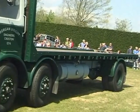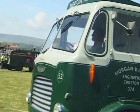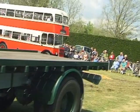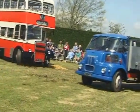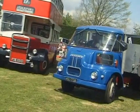The six wheels and front, they were fairly popular in the 50s and 60s. But if anybody's here that's ever driven a commercial vehicle, they're not good to steer. You've got to stand up in the cab and wind them up on the wheel.